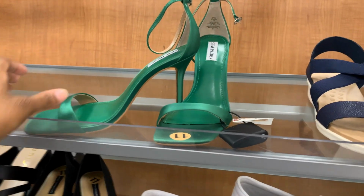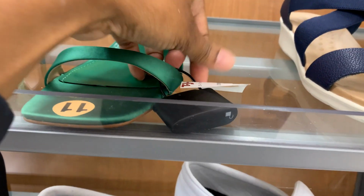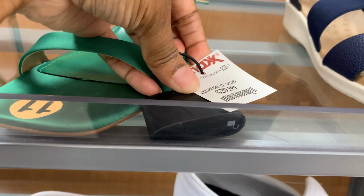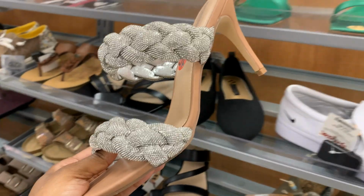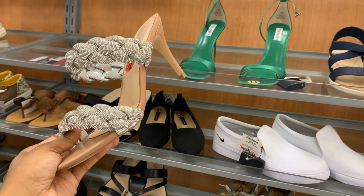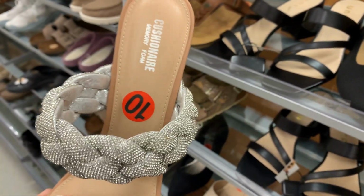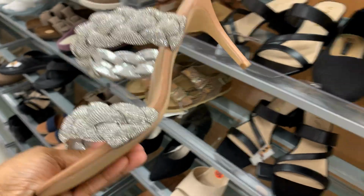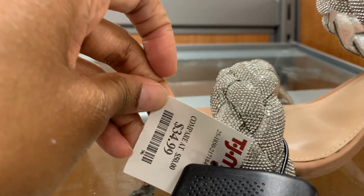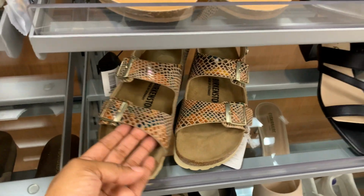Some nice shoes. So again, a really pretty green. Steve Madden. So you might want to grab some little strappy heels for the spring, and those are $30. These I thought were so cute because they were sparkly, but not too sparkly. They went nice with the tan, just really pretty. I liked how thick the straps were with the braiding. $35 for those. I really thought those were really, really pretty.